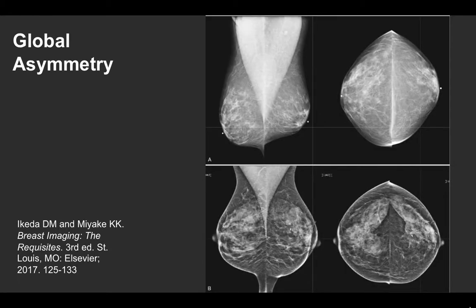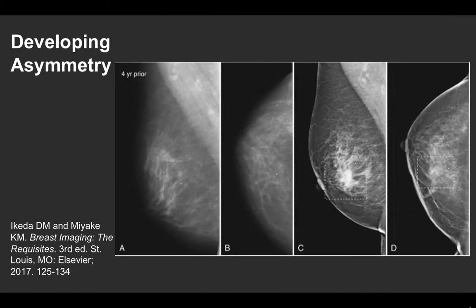Here there is a larger global asymmetry when comparing the two breasts, and it is visible on both CC and MLO views. And here we have a developing asymmetry. So panels A and B show the right breast on two views. So this is a CC and an MLO of the right breast. And then 4 years later, panels C and D show the same breast, the MLO and the CC. An asymmetry has developed, as indicated by the dotted box, and it is present on both views. Since this is a change from prior, the radiologist would definitely be working this up further.